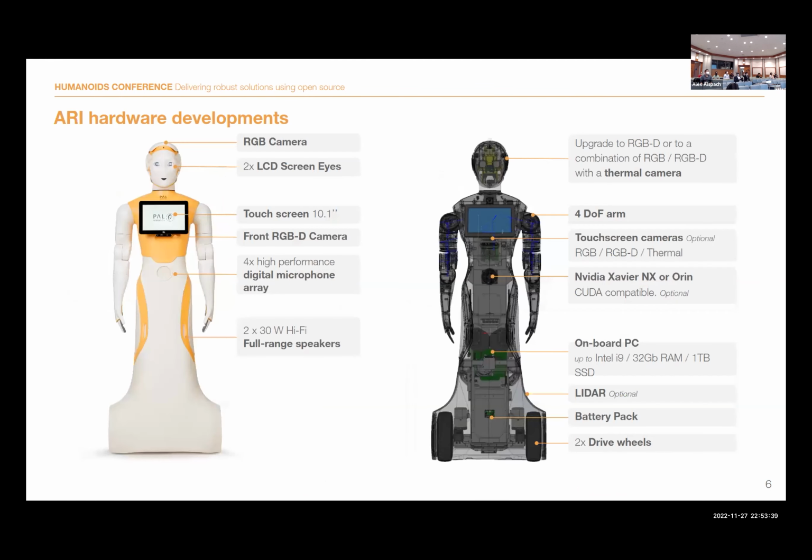Another hardware that we are using is ARI, an acronym for artificial robot intelligence. The idea is to have a robot that can be a social robot, so the idea is about interaction. We are developing different use cases with the robot, like welcoming, a dynamic information point, imagine an exhibition, and also guiding inside a museum. We are working on it, and we have different projects and pilots that you will see later on.